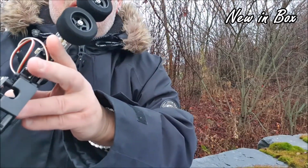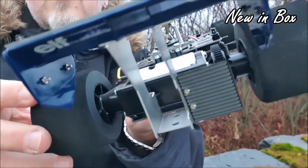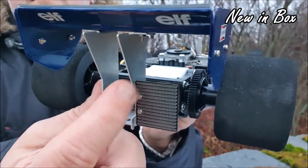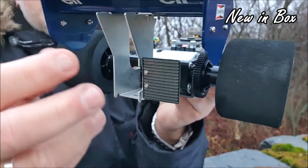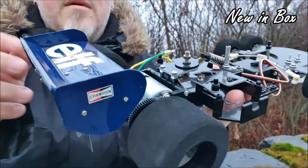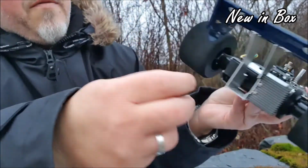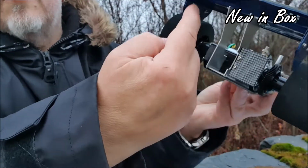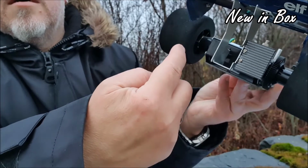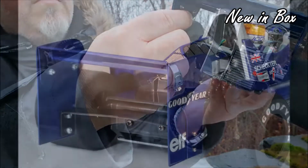That's a Tamiya servo, and like I told you, aluminium stays for the rear spoiler. On the Japanese version, the spoiler is different because it's not here, but the holders are different.